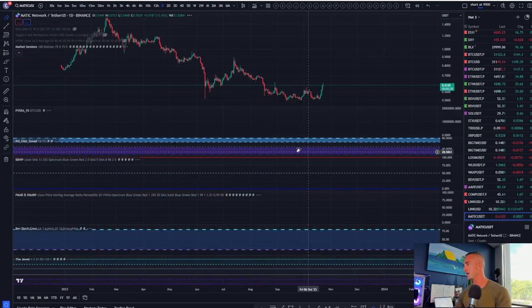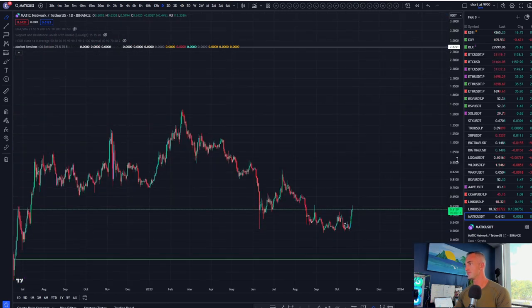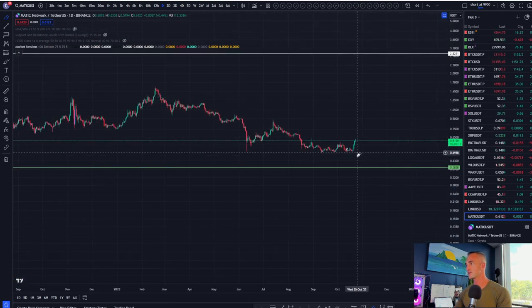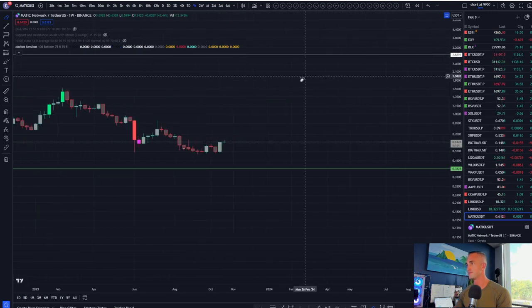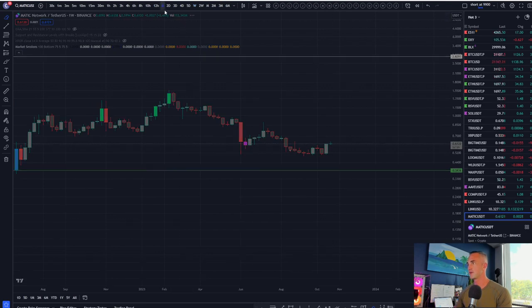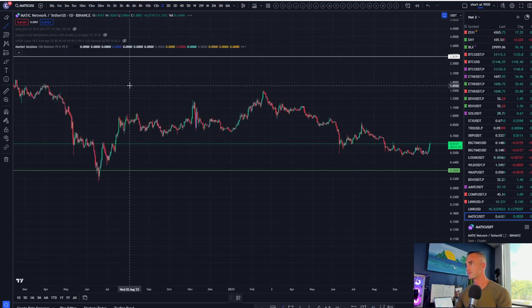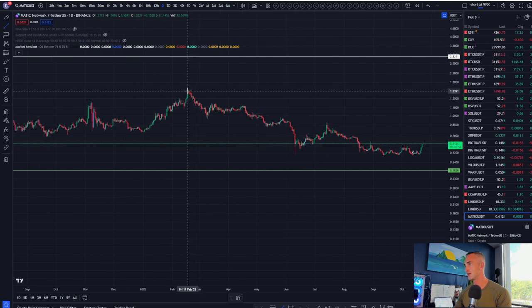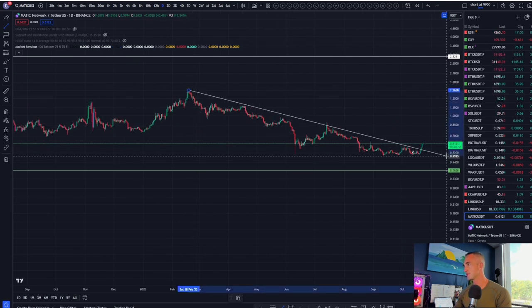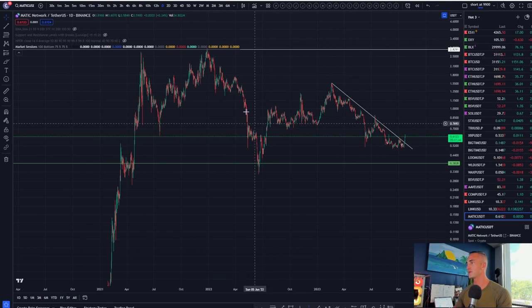But Matic also appears to have broken out of a long-term downtrend on the weekly time frame. Depends on how you have it drawn out. I think it looks better on the daily. Not 100% sold on this one yet. Well, I am pretty sold on it. It looks like liftoff, and this one has so much popularity.